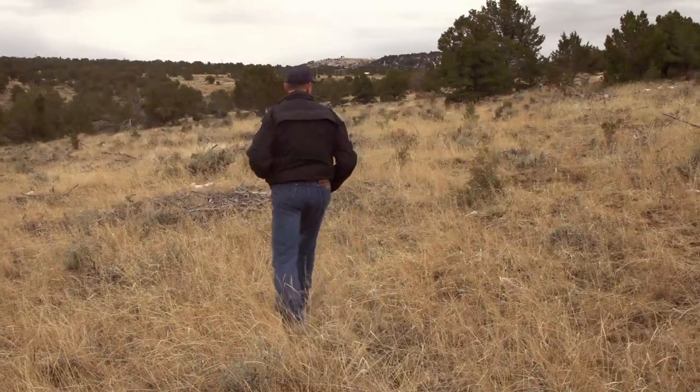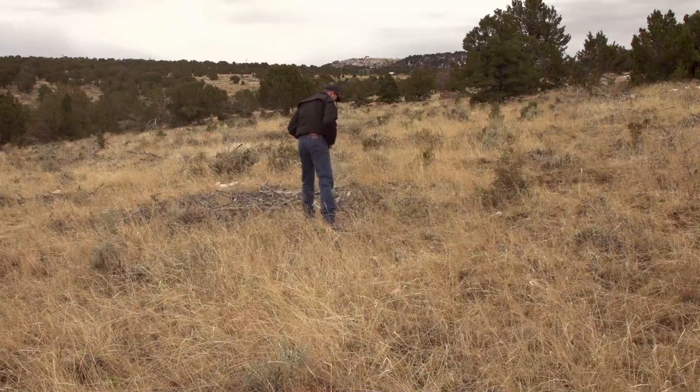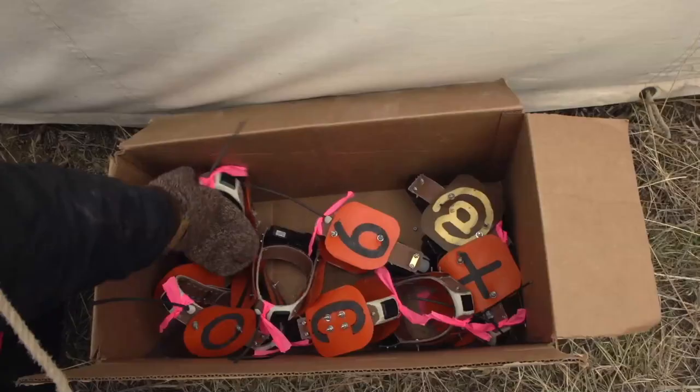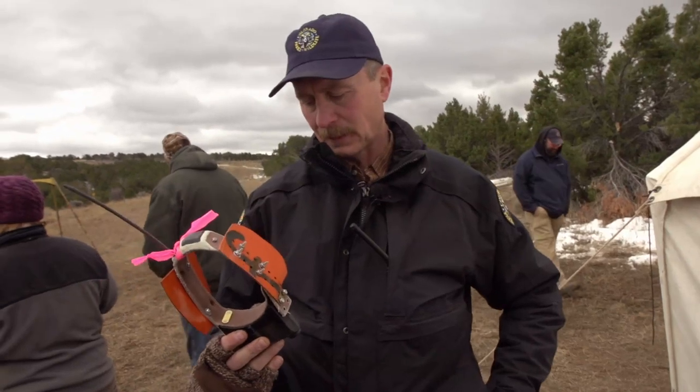Ultimately, we're attempting to evaluate whether or not these habitat improvements will actually provide a benefit to mule deer. This is a GPS collar. It collects locations. We get 5 locations a day from this collar, and then it's programmed to release in April of the following year, so it'll be out for 16 months.